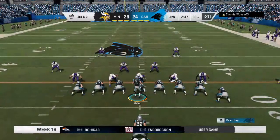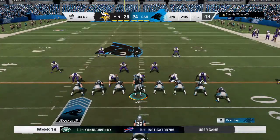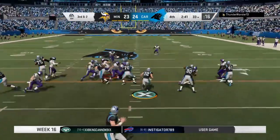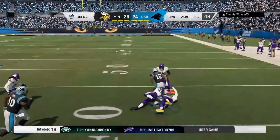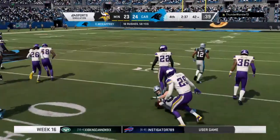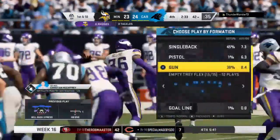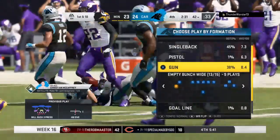Here we go. Set. They'll try and pick it up with McCaffrey. And he's got the first down yardage before he's brought down at the 42. And that gain of 9 buys them a new set of downs.